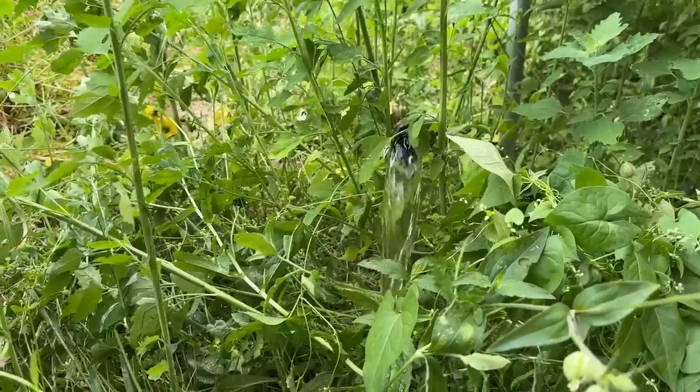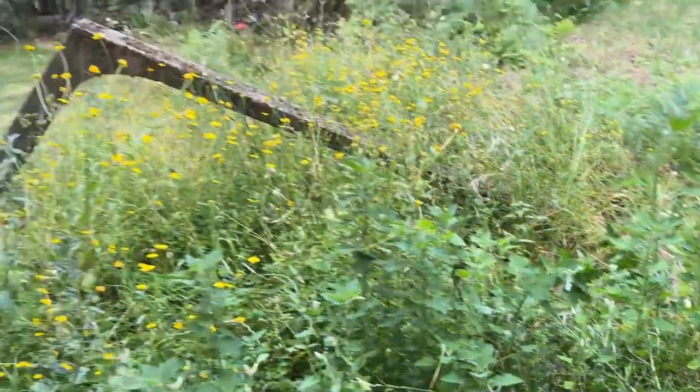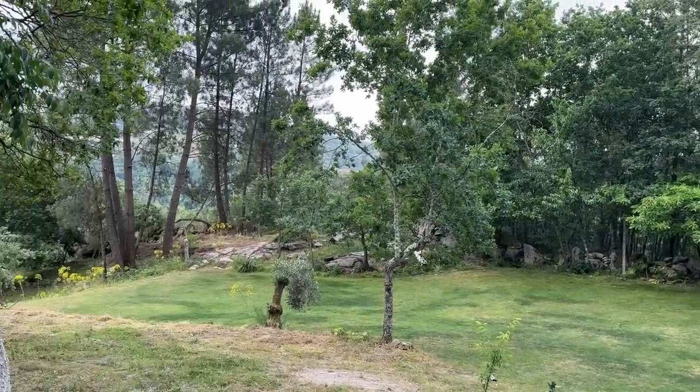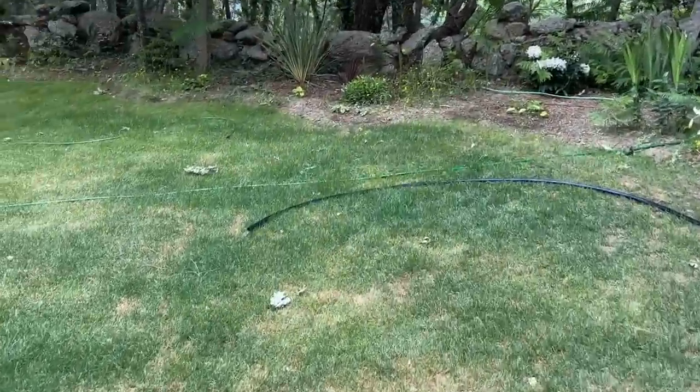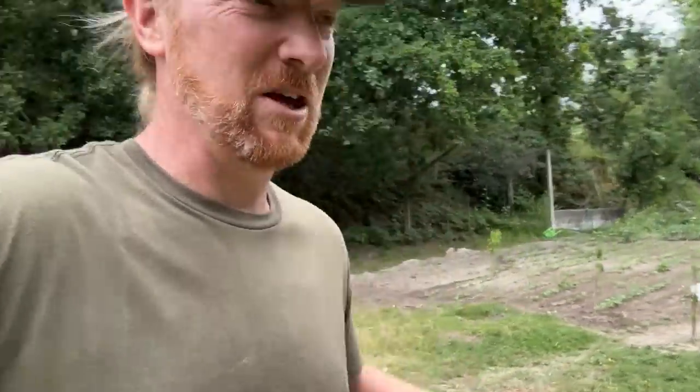Yes, have a look at this. That's a pretty solid flow, I'd say, coming out of there. And there is the lawn. So, this is good timing. That's fab. Okay, that's what I call success today. There's a lot more plumbing work to be done there, but I think the hardest bit's pretty much done.